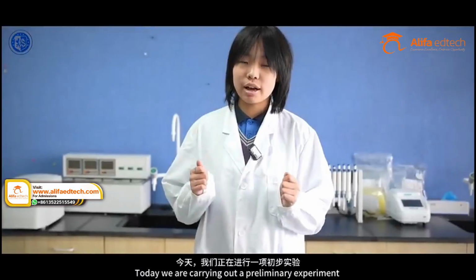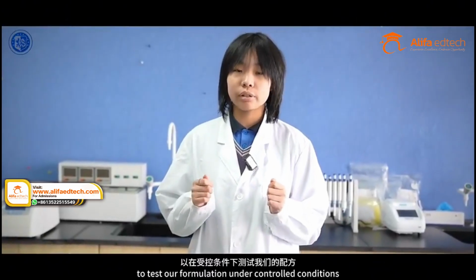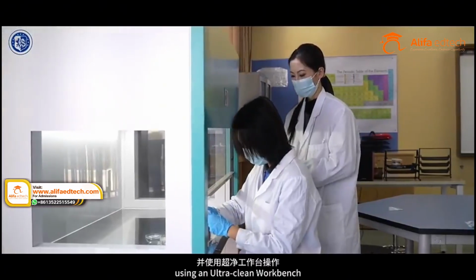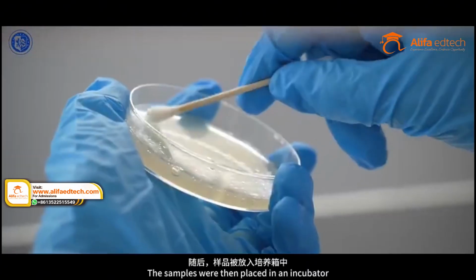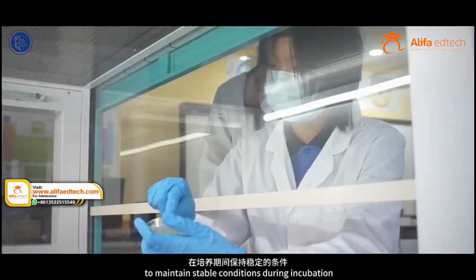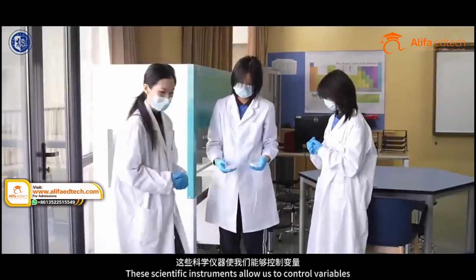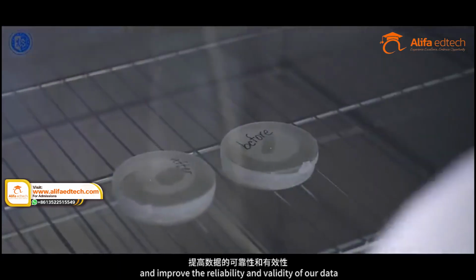Today, we are carrying out a preliminary experiment to test our formulation under controlled conditions. Sample petri dishes were prepared and handled using an ultra-clean workbench to prevent contamination. The samples were then placed in an incubator to maintain stable conditions during incubation. These scientific instruments allow us to control variables and improve the reliability and validity of our data.